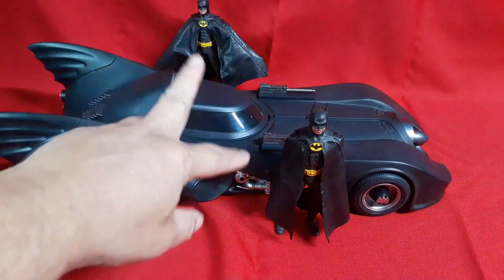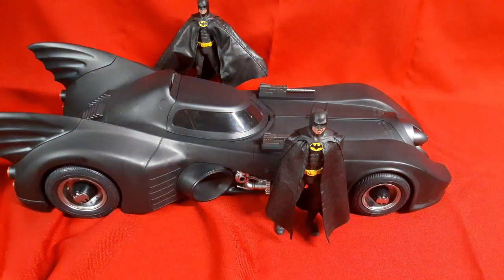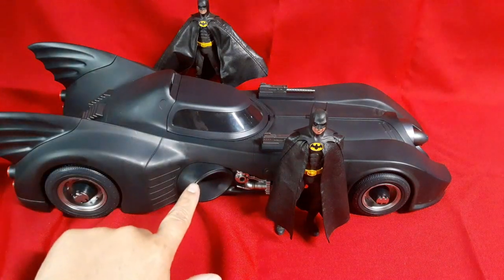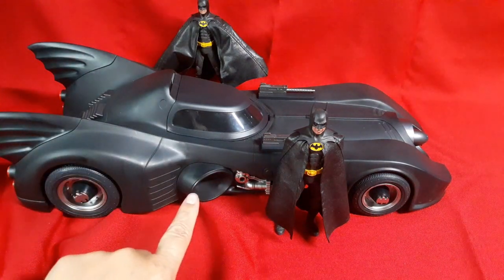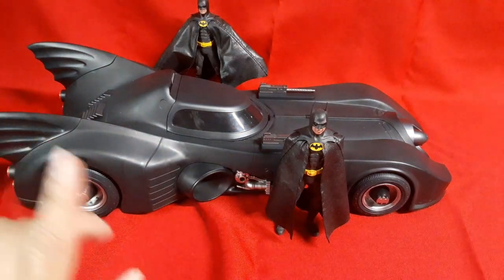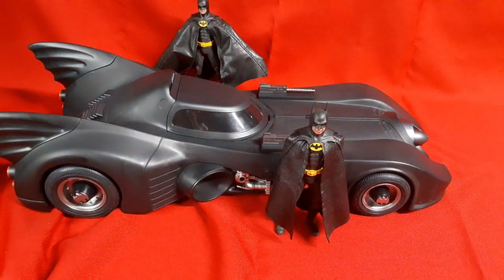Yes, I have two Mezco Batmans. I did not buy two Mezco Batmans. The other one is basically the replacement body, which was a failure at any rate. But I feel the Mezco Batman fits the height of the Batmobile better than the actual McFarlane Toys one. Let me switch to a lower view.